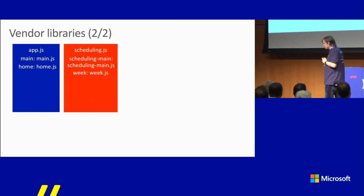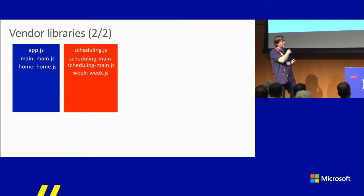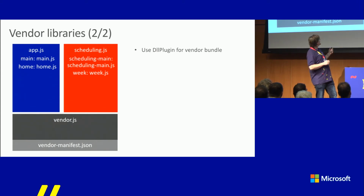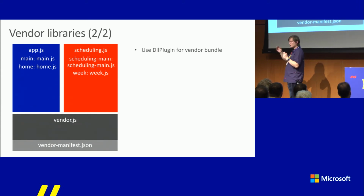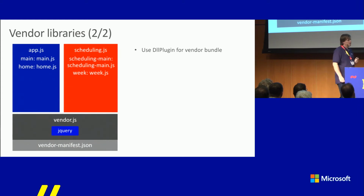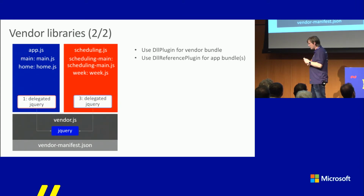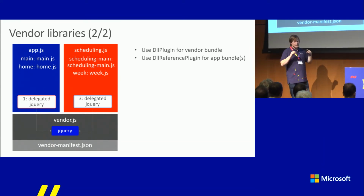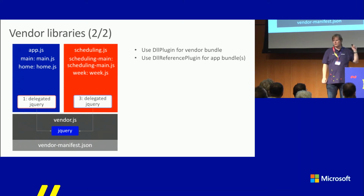Fortunately, Webpack has some means to control that, and I've talked about this a little bit in the demo, is that there's this vendor configuration file. What that does is basically you do one separate compilation for your vendor bundle. So you get a vendor.js with a vendor manifest JSON file, which specifies which modules are included in that vendor bundle. So we can put jQuery in there, or any other external library you might want to use. And then you configure your other bundles, so your app.js and your scheduling.js in this case, to use that vendor bundle. So it goes into that manifest file and it finds, okay, this is already included there, I'm not going to include it again, right?